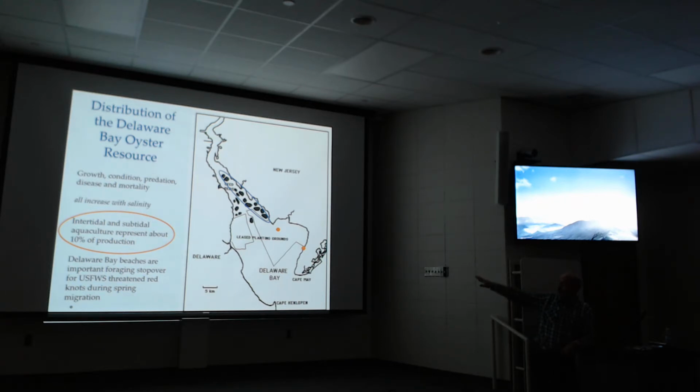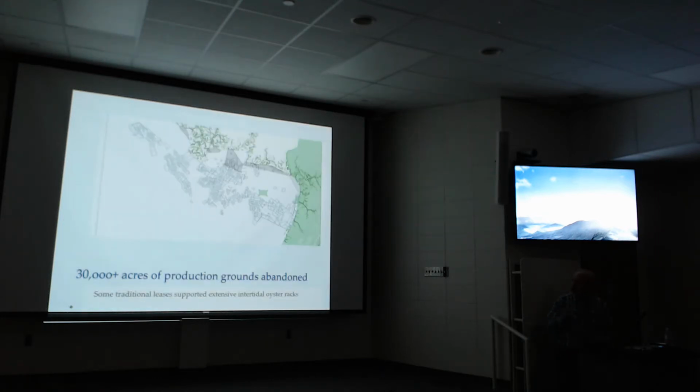There's two dots on this map. One is on the shoreline, that's in the intertidal area, and the other one's in the middle of the bay in the subtidal area. So it's some 30,000 acres that are leased. The leases, although it says they've been abandoned, they haven't given them up. They're still paying their annual lease fees. It's relatively cheap to keep them, in the hopes that the industry will be revitalized. So we know they think something can be done out there, but it's not clear what they can.